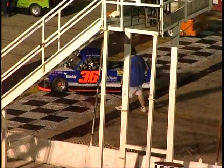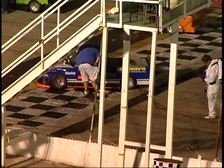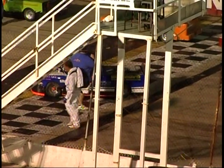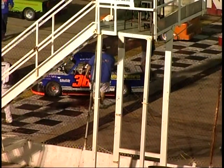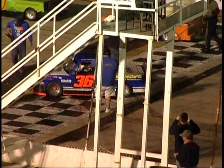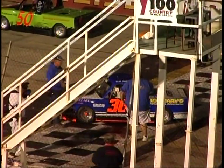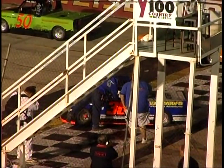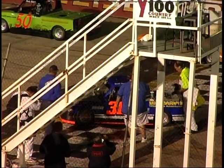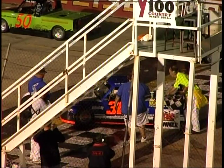Lauren Leach with your winner and your champ. Brett Van Horn down here in victory lane. What a season for this guy. I know this win's gonna mean a lot for him. Getting all the safety equipment off. There comes the earbuds.